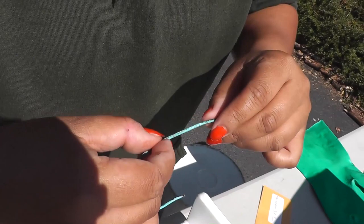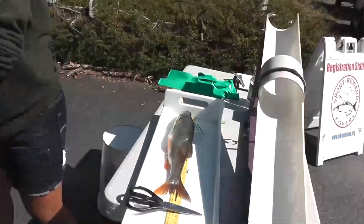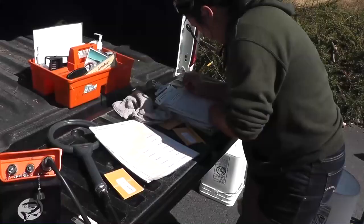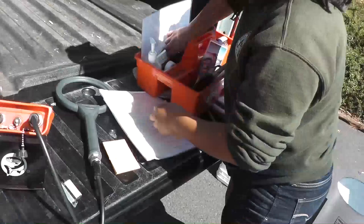ODFW. What do you mean? How many year old? Blue, we've been using that for a few years, so I'm not entirely sure, but it's a pretty big fish. I want to say that's something. Yeah. Goes in. Small envelope. Mm-hmm. $500? $500, yep. I usually like to tape them just because.